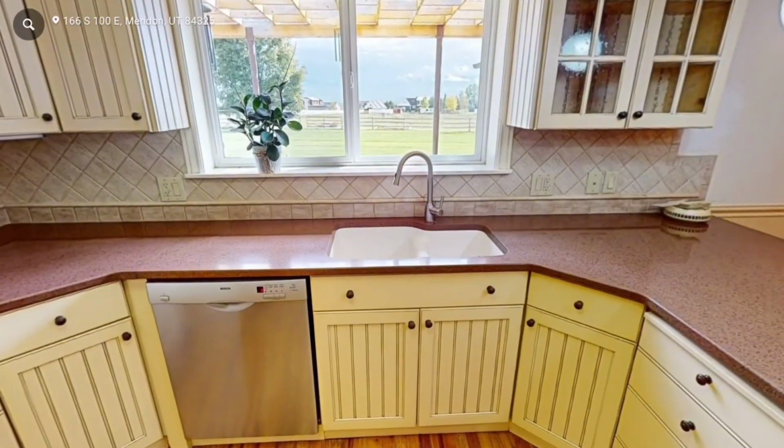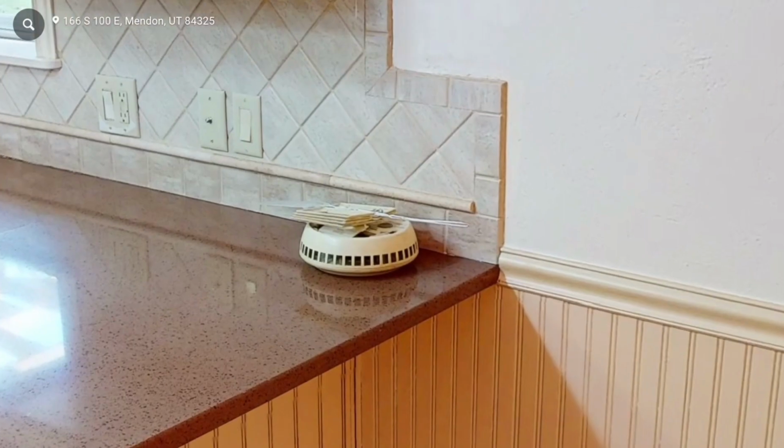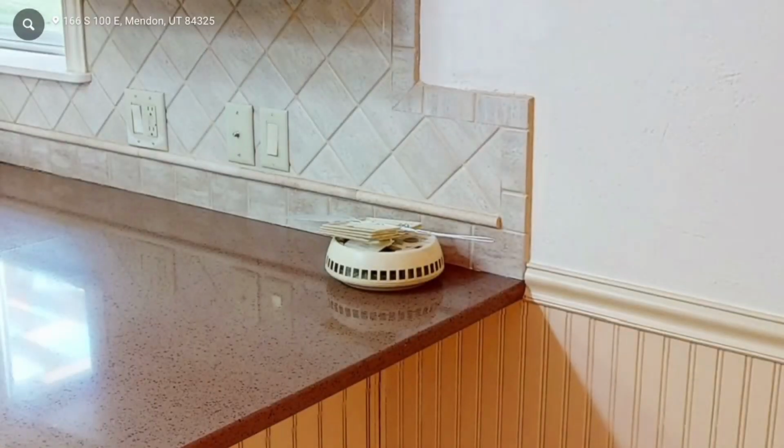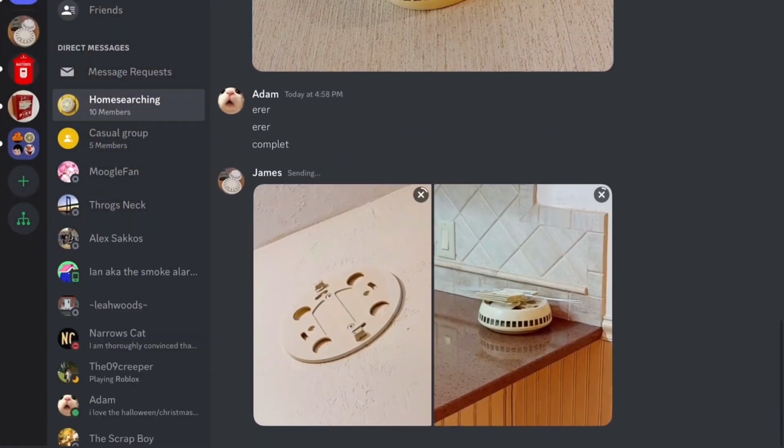I found a Unitech 3. Okay. Okay. I found the second one, sitting on the counter. What now? Look at home searching.